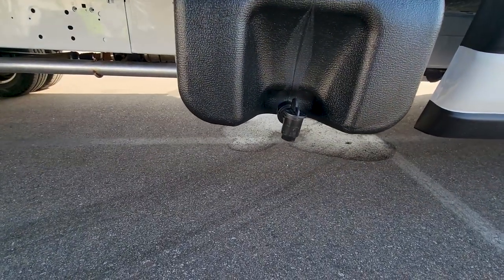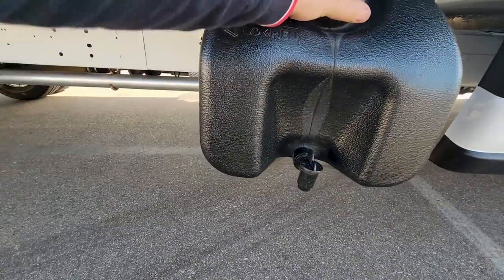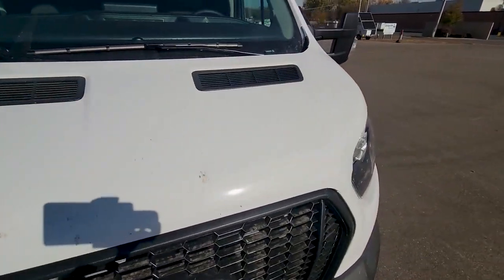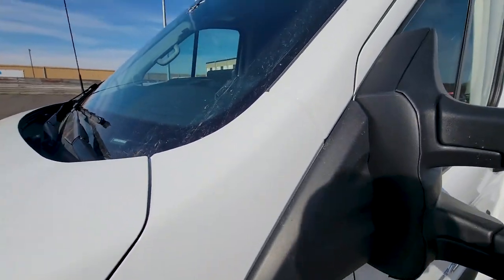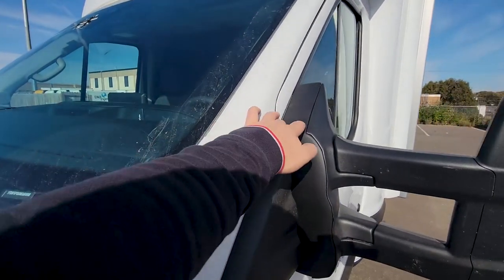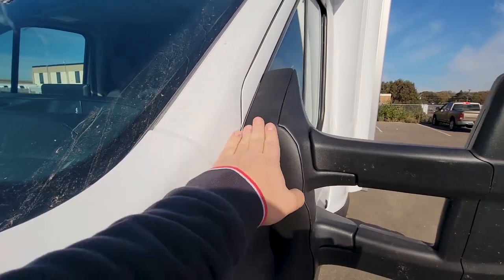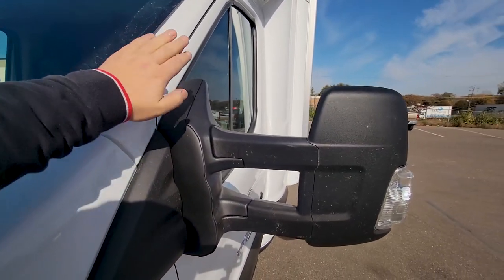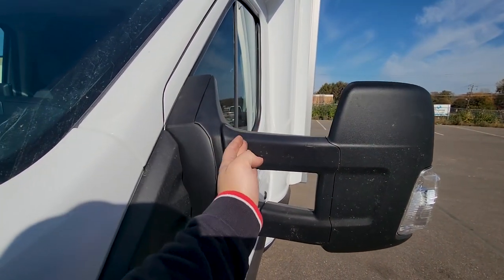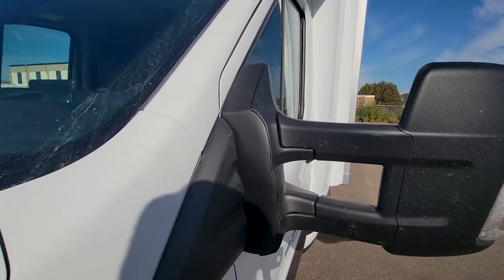Really cool feature, and it's not that expensive, so everyone probably can afford it. Next thing is mirror extensions. You see, these are about 2.5 to 3 inches extensions that we installed between the door and the original long arm mirrors.